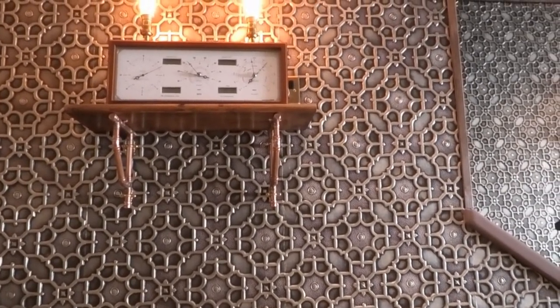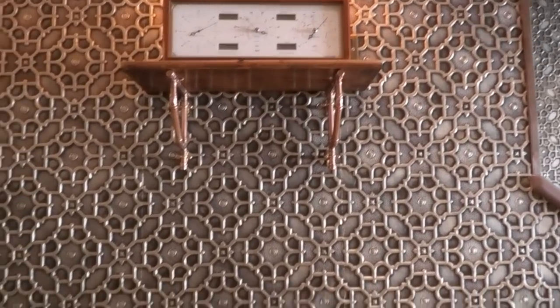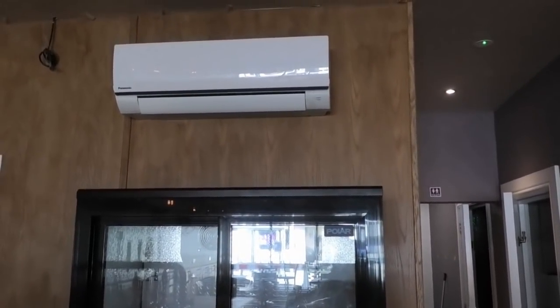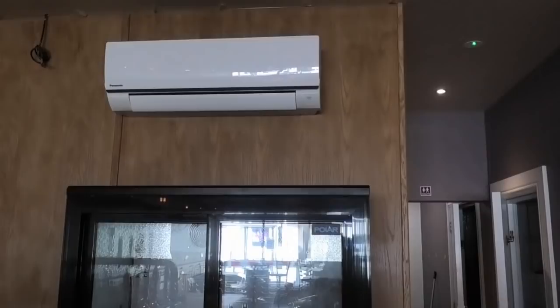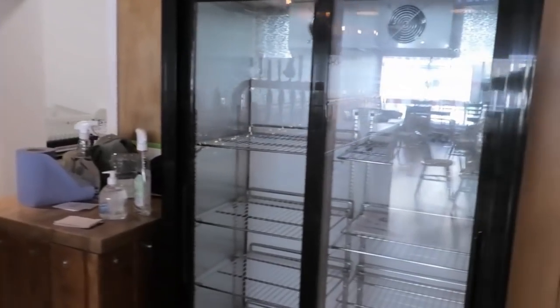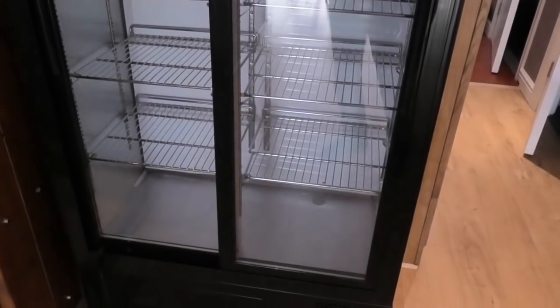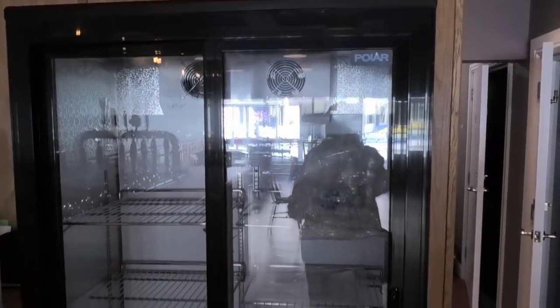I'll just show you this. This is a weather station in working order, so you can find out the temperature, etc. from here. On the wall there, that's a cooler for summertime, and in the winter it will throw out nice warm air. And there's a very big upright fridge, which is awaiting items to be placed into it to keep them nice and cool.